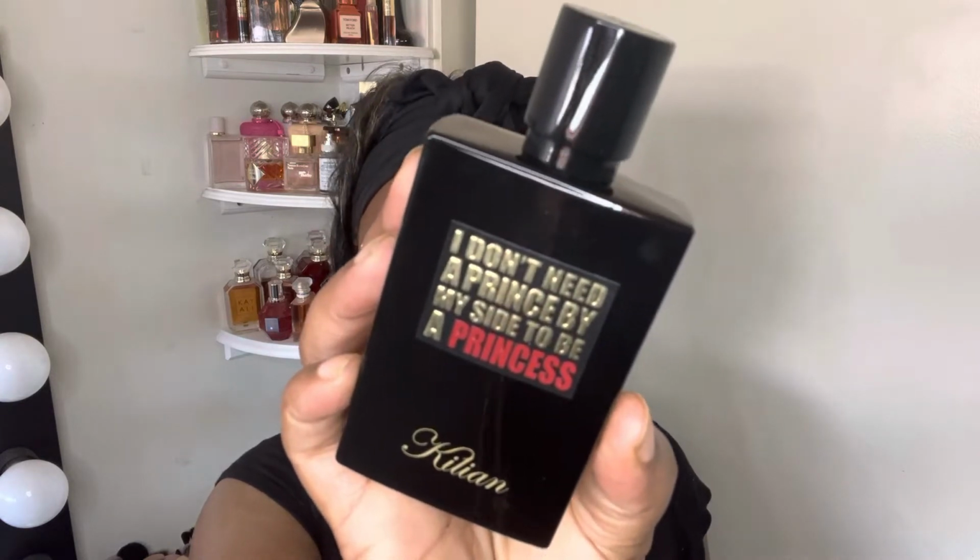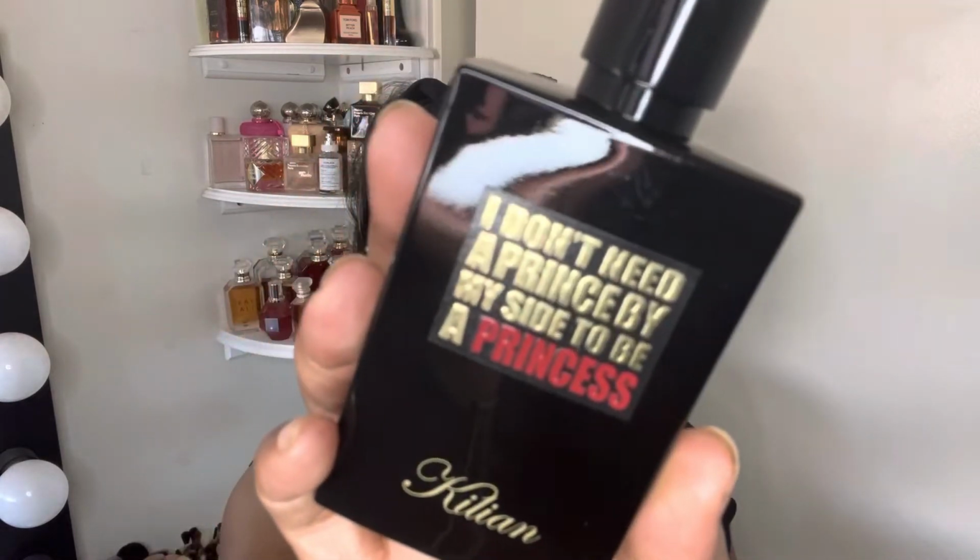But anywho, Princess by Kilian is an EDP, and that's what this looks like right here. So this lasts a long time. Well, in my mini or travel size, it lasts a long time. And that's what it looks like right here. How cute is this? I love that saying, I don't need a prince by my side to be a princess. This is a very pretty, beautiful bottle. And I think I like this one more than the globe. Like I said, I didn't purchase that one, but I watched reviews on it and I saw it, and I'm happy that they changed it to this particular design, because I really like this. I think it's very sleek, and it leaves more room on my perfume rack.